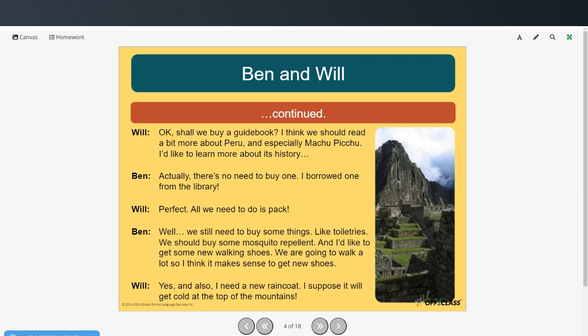Okay, shall we buy a guidebook? I think we should read a bit more about Peru, especially Machu Picchu. I'd like to learn more about its history. Actually, there's no need to buy one. I borrowed one from the library. Perfect. All we need to do is pack. Well, we still need to buy some things like toiletries. We should buy some mosquito repellent, and I'd like to get some new walking shoes. We're going to walk a lot, so I think it makes sense to get new shoes. Yes, and also I need a new raincoat. I suppose it will get cold at the top of the mountains.